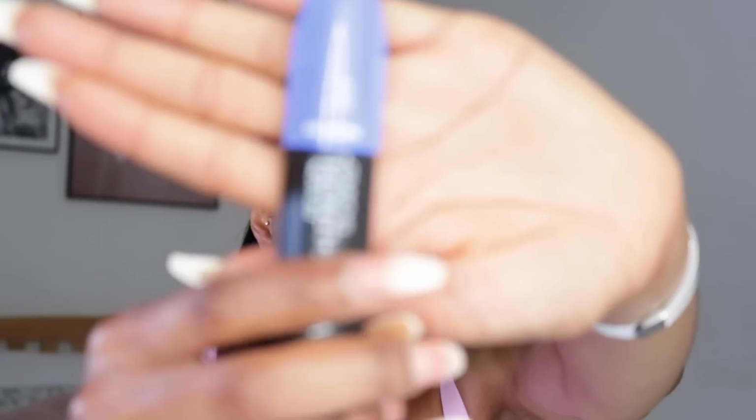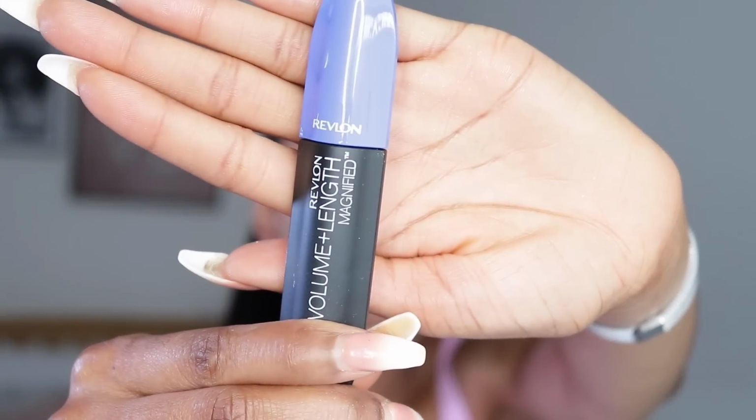So next thing I'm gonna do is I'm gonna just put on some mascara, and for mascara I just went with this Revlon mascara. So this is the mascara on my eyes.